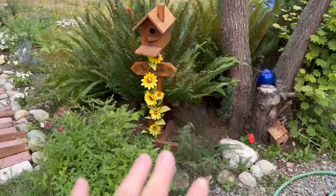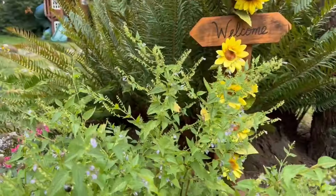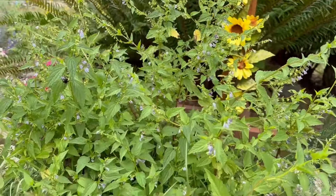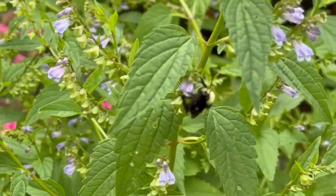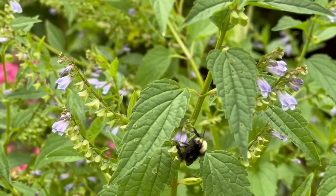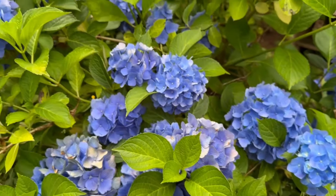And then over here, there was yarrow that I had harvested, and I have that drying in the laundry room right now. And then the skullcap is starting to bloom. That's beautiful. Oh, hi Bee, you're very cute, but don't sting me because I don't want to go to the emergency room. Boop. And I feel like we don't come over here that often, but look at my hydrangea.